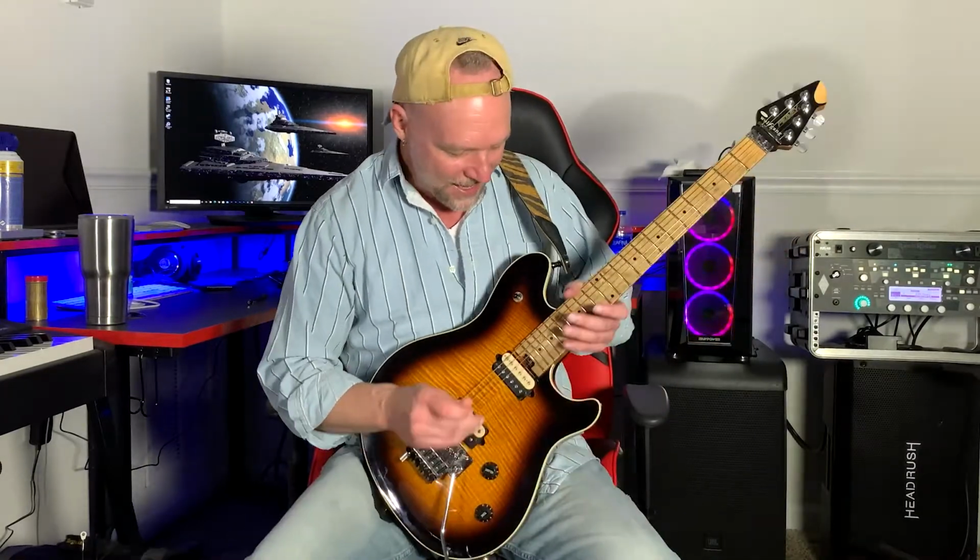Gibson could do everything in the world wrong, but that one tone that the 335 has is absolutely stellar. And that's just, to me, one of the tones of all tones. That thing is just a brilliant guitar.